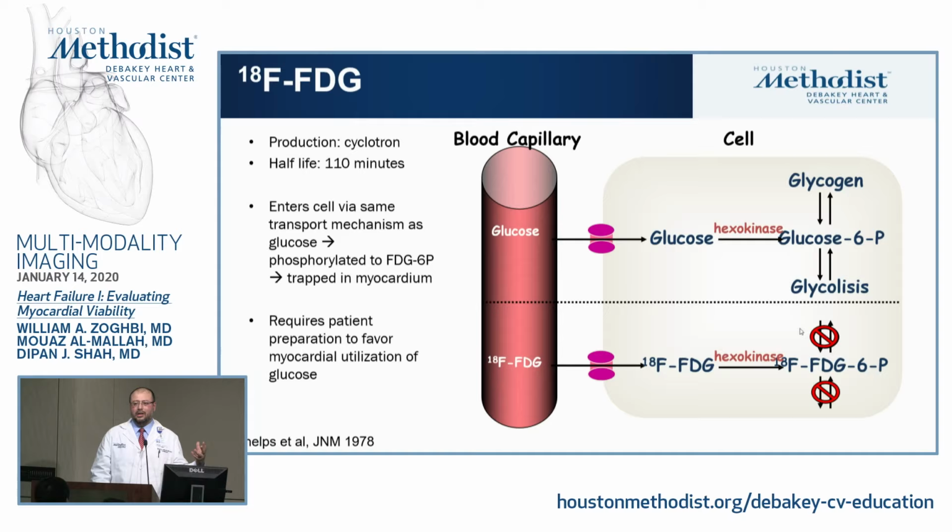The half-life is about 110 minutes, so we have time to go ahead and do the imaging of the alive myocyte. For the cell to take up FDG, it has to be alive, because it's going to go into the mitochondria and get stuck there. So now I'm imaging metabolism, not just the cell wall membrane.